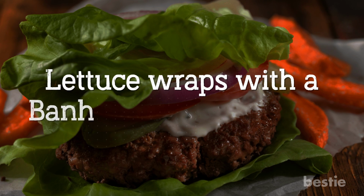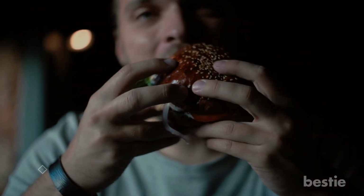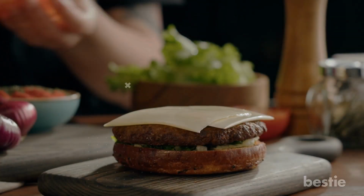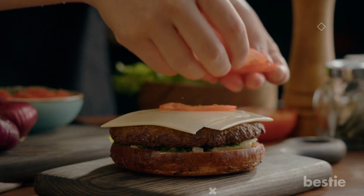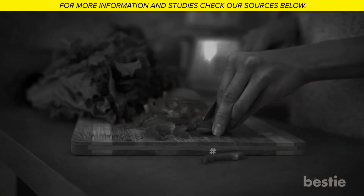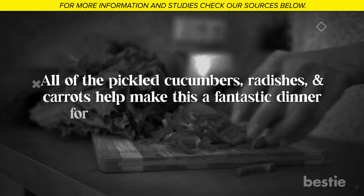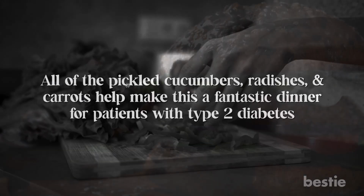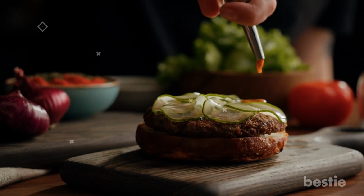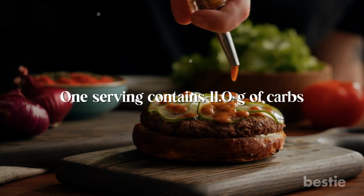Lettuce wraps with a banh mi chicken burger. Enjoy the deliciousness of banh mi without the blood sugar spiking carbohydrates and dangerous saturated fats. These burgers from Diabetic Foodies substitute bread with lettuce wraps and use ground chicken or turkey instead of pork. All of the pickled cucumbers, radishes, and carrots help make this a fantastic dinner for patients with type 2 diabetes. The burger is topped with sliced jalapenos and a bit of sriracha mayonnaise. Use low-sodium soy sauce when preparing the burgers. One serving contains 11 grams of carbs.